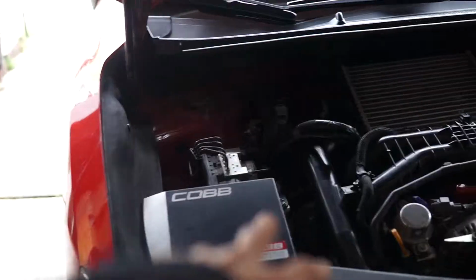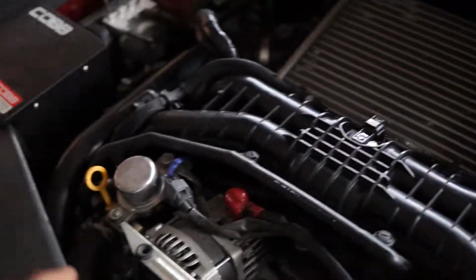Enough of the S10. I think we figured out the problem with the Subaru. There's no vacuum leaks on the car. We tested it out with carb cleaner. We pretty much sprayed everything and it didn't idle any different. So there's no vacuum leak.